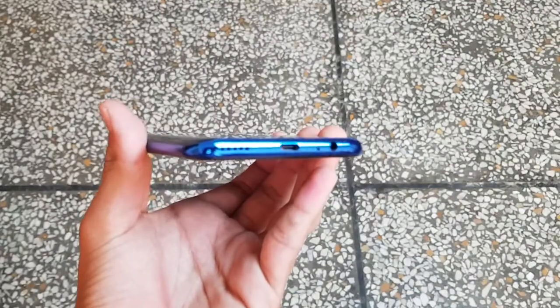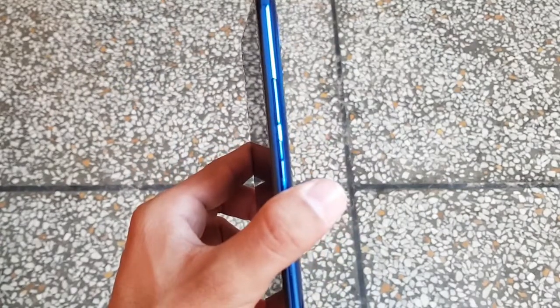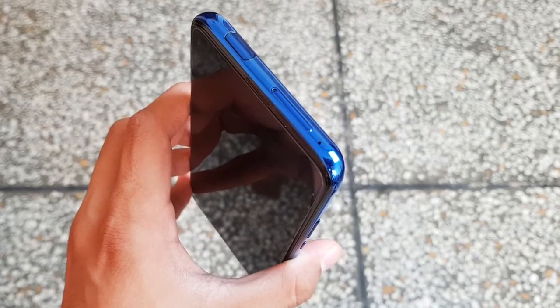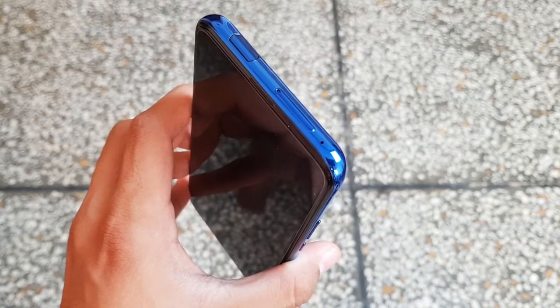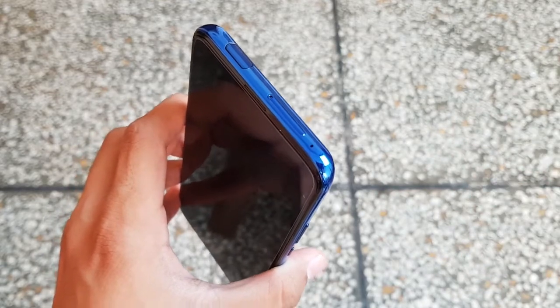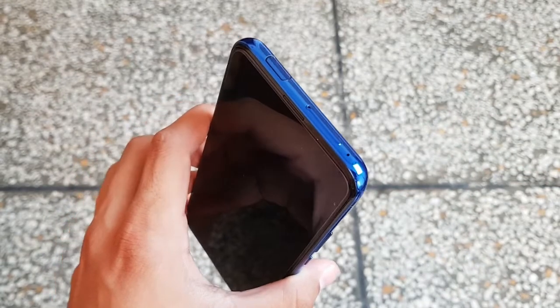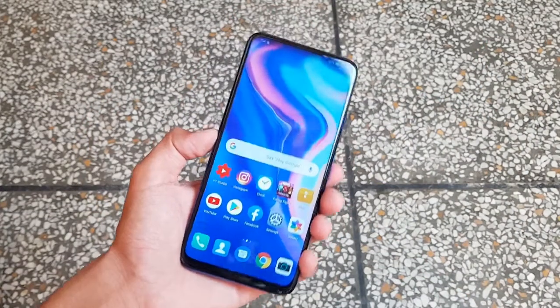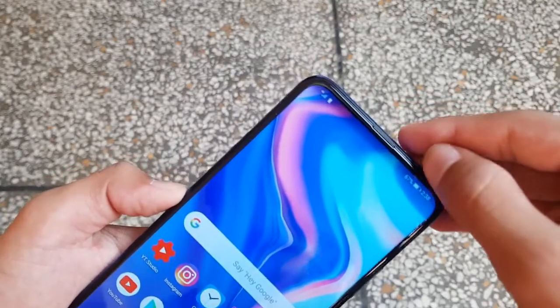On the bottom is a headphone jack, microphone, USB type C port, and speaker, and on the right are the volume up and volume down rocker with the power key. On the top is a 16 megapixel pop-up selfie camera with a SIM tray. You can use one SIM card and one micro SD card at the same time, as it is a hybrid SIM slot, plus a noise cancellation mic, and on the left there is nothing.